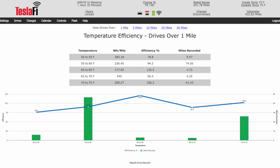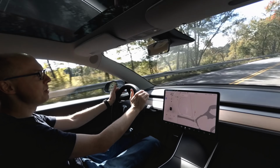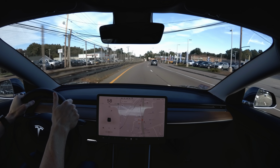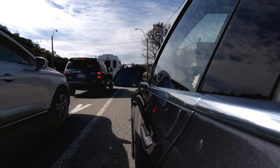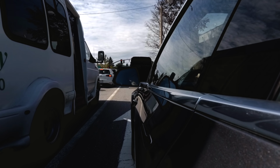In my first 2 weeks, I've been averaging about 245 watt-hours per mile, which is about 95% efficiency compared to the rated range. A few of my drives have been pretty bad for efficiency because I've been a little more energetic in my driving, with quick acceleration and kind of having fun with the car. But as I settle into my usual mode of driving and get used to driving an EV, I'm sure that watt-hour per mile figure will improve.